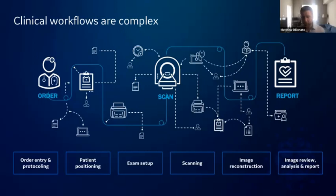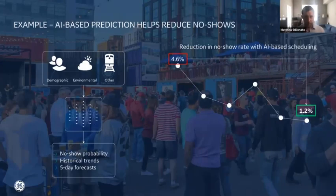Let's start with ordering of the scan. In fact, let's go before order entry and actually before the patient even arrives. Let's talk about a real pain point around no-shows. Before a scan is even ordered, GE is working on reducing the number of no-shows. For people that aren't familiar with the term, no-show has a very specific meaning. It's somebody that is scheduled to be imaged, but they don't actually show up. And this can account for millions of lost revenue annually.